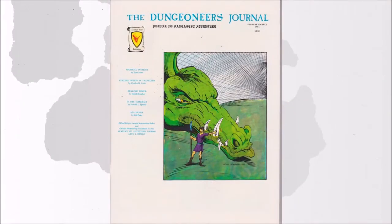This is what I think is probably the jewel in the package this month. This is a 1981 February-March edition of the Dungeoneers Journal, published by the Judges Guild. This was a pretty good one. I've got two interesting little quotes, and this sort of sums up part of my philosophy about the way I game.